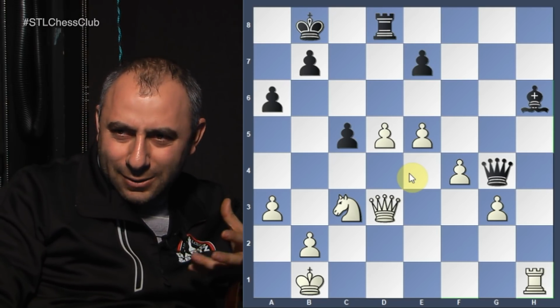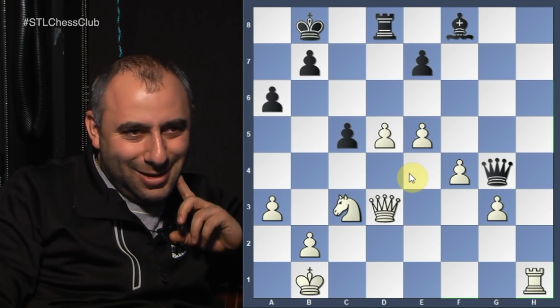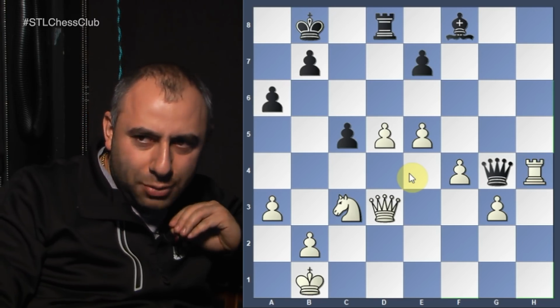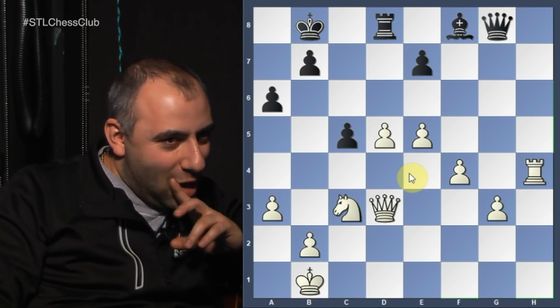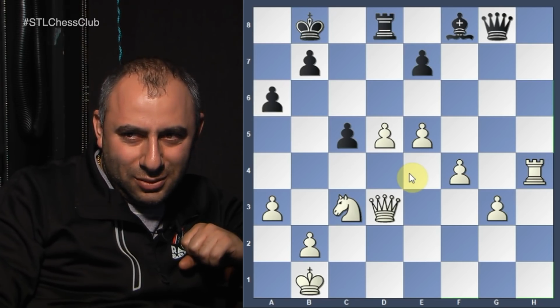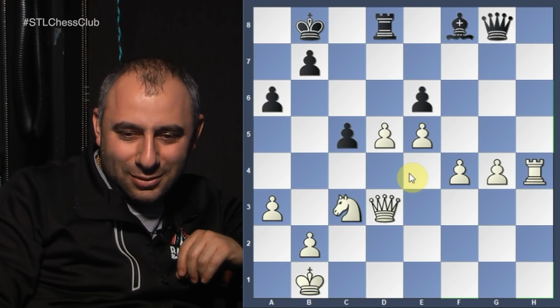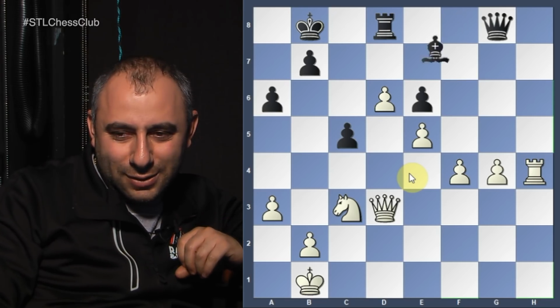Rooks, they like open files, right? They get the open file. Especially in particular. Yeah, and now h4. h4, get rid of it. Every active piece should be pushed away, you know? So no active pieces. Look at that. What do you do now? Pass. Now knight a4. g4. Let's push a little bit now. It's trying to break open. d6. Shut it down. Of course, d6.